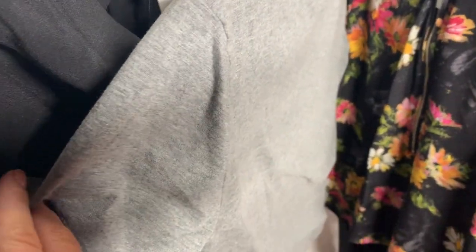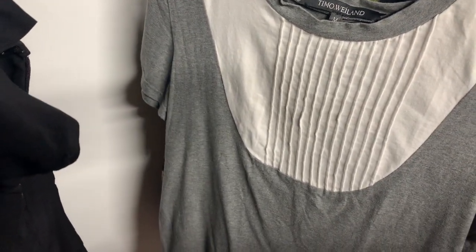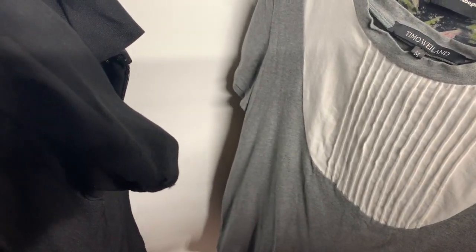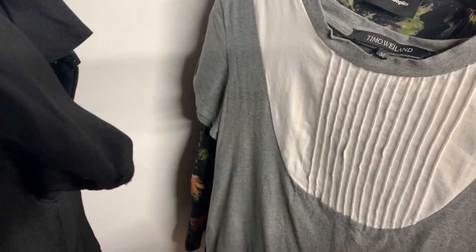I did have a skirt from Timo that I sent into the Real Real that sold for quite a bit of money. It was new with tags. But for this, there's just not a whole lot to it. It probably won't go for a whole lot of money. On eBay, you know, 10 bucks, ThredUp, maybe 5 bucks. So I am going to send it into the Real Real.